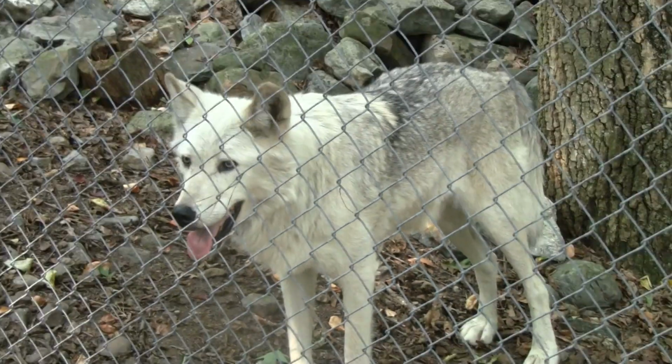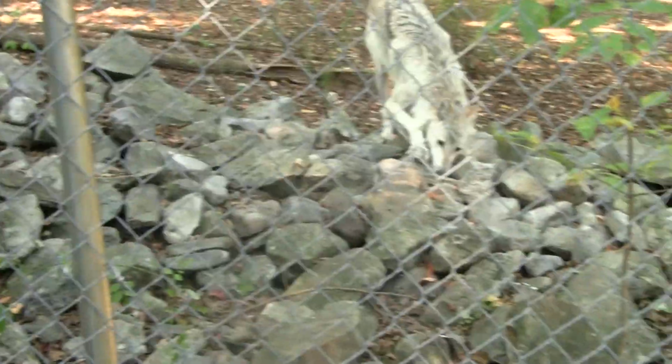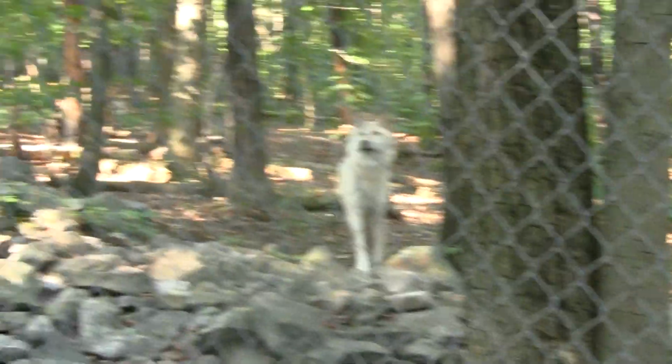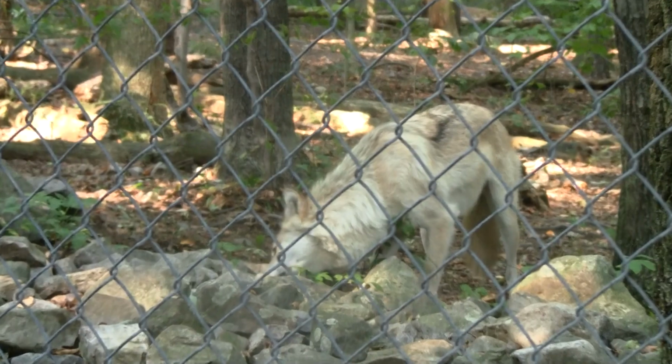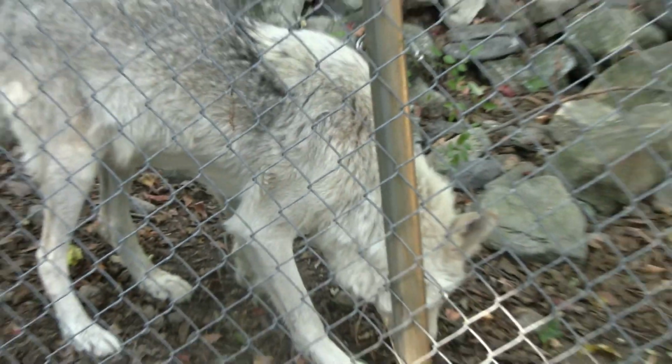Keisha, you ready? There you go. That one's yours. All right. River. There you go, buddy. Kimba. Right there by the tree. Over on the other side, we have a pack of timber wolves.